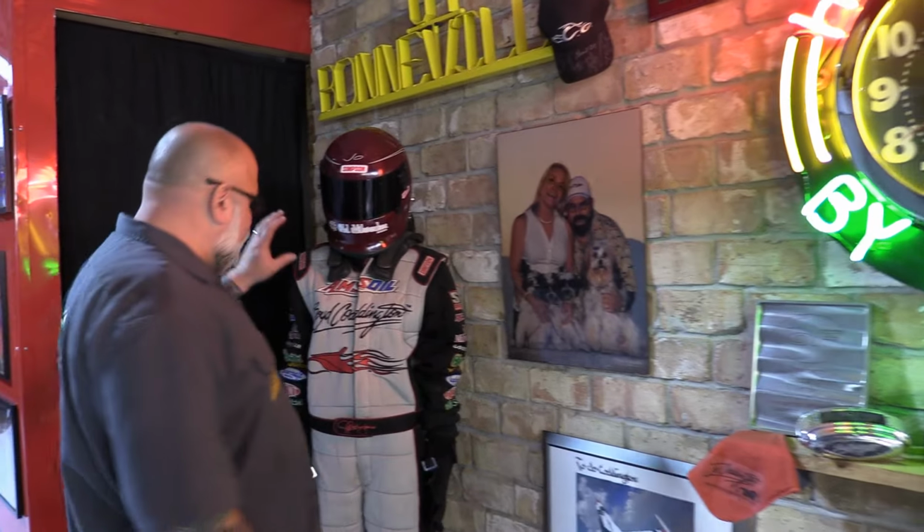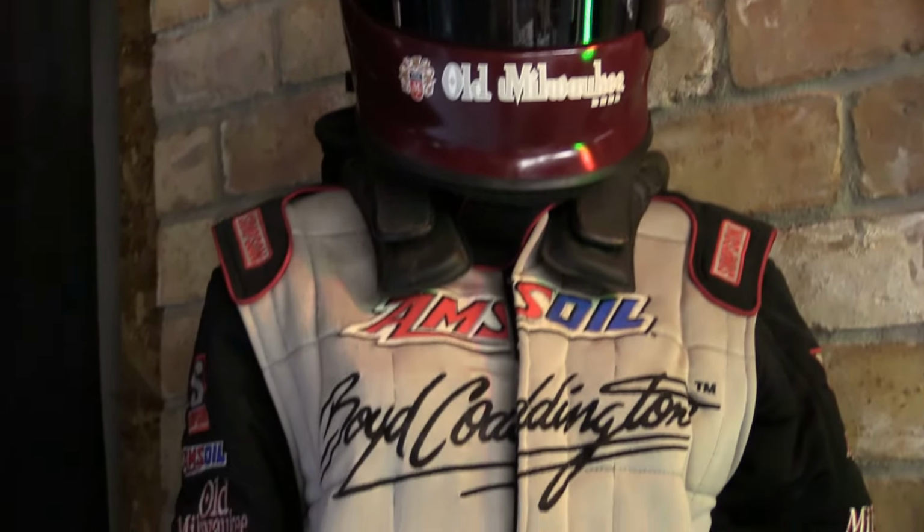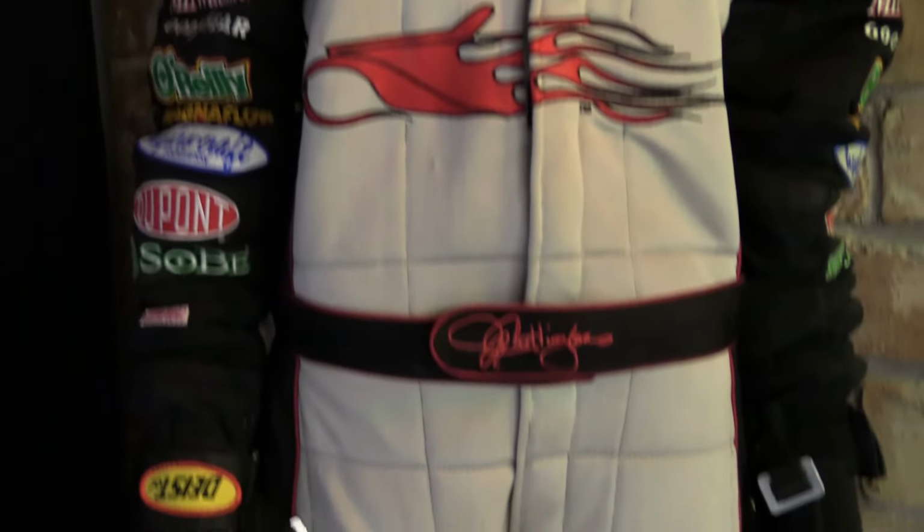This is actually Joe's outfit that she was in during the program, American Hot Rod, when she went to Bonneville. This is very cool to have in here also.